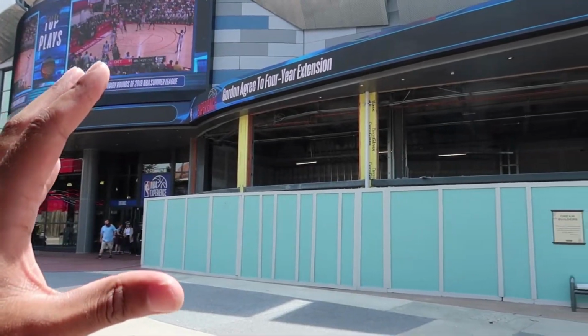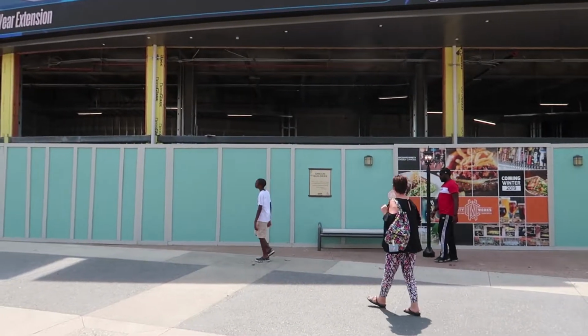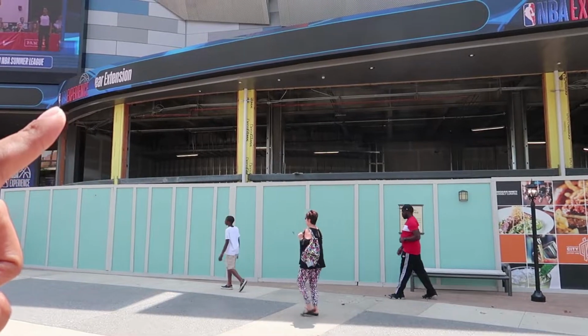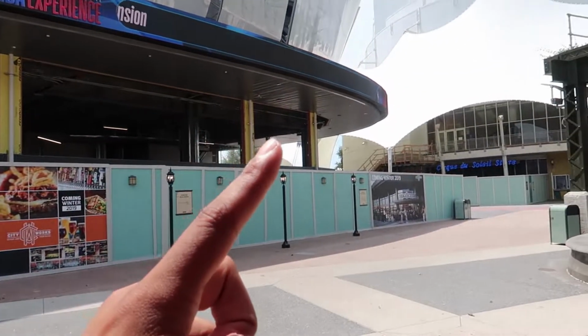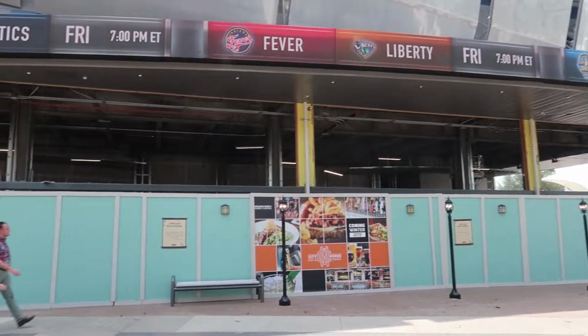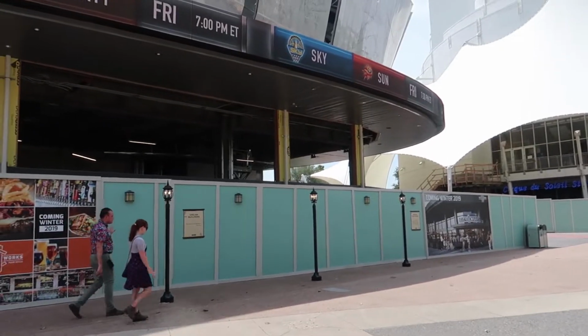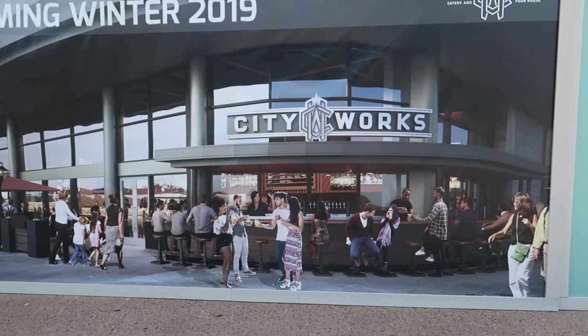So we all know that the NBA experience over here at Disney Springs on the west side opened up this past month in August. But over here next to it, there's actually going to be another restaurant type bar coming winter of 2019. It's going to be called CityWorks. So it is connected to the NBA experience building, but this part right here is going to be the CityWorks. We can't see a whole lot in here, but just last week this was all the yellow boards, and now they have removed those, and we can get a glimpse inside. You can't really see anything on the floor level, but yeah, this is going to be CityWorks coming winter 2019. And here is a concept art of what it's going to look like when it's finished.